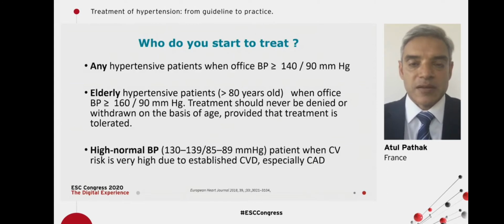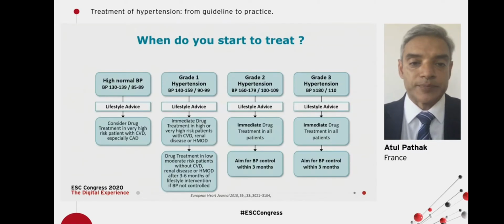Among some specific features, keep in mind that elderly hypertensive patients above 80 years old will have a different threshold. Office blood pressure needs to be slightly higher, 160/90, but you will not deny treatment in this patient. And finally, there's also a new category of patient, those we call high normal blood pressure patients. Their numbers are just below the target of 140/90, but when these patients have elevated cardiovascular risk, then they are a good candidate for treatment of their elevated blood pressure.